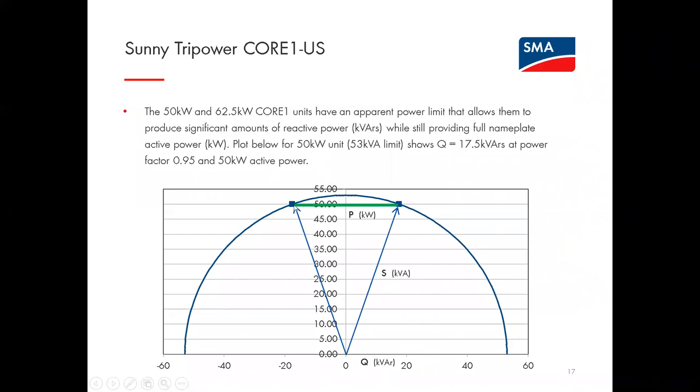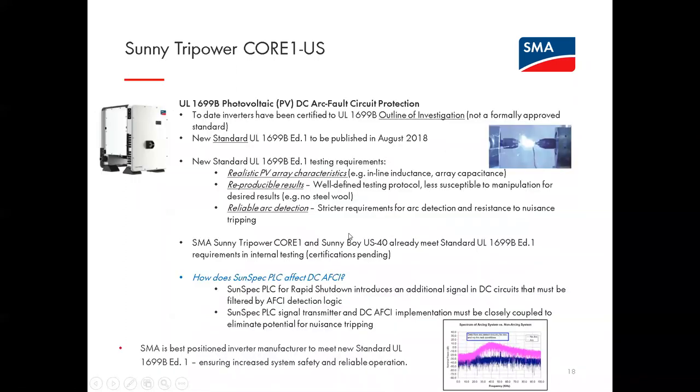That 50K unit, again, 50,000 watts is the maximum active power. So it will not go above the green line, but that means you can provide reactive power up to power factor 0.95 and a little more, leading or lagging, without sacrificing any of that active power, the money-making capability of the device. So very, very useful, either for upcoming utility requirements or if these are installed on a site where providing reactive power would avoid utility bill charges.